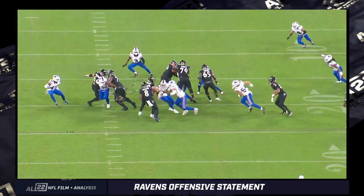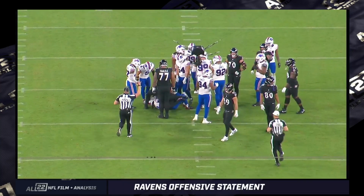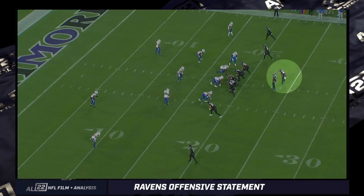The frontside defensive end is able to step down. Perhaps Lamar misreads it. I don't know exactly how they teach it. As it stands, only goes for a 3-yard gain, creates a 2nd and 7. Covered this play in the video I did on Derrick Henry and Justice Hill.